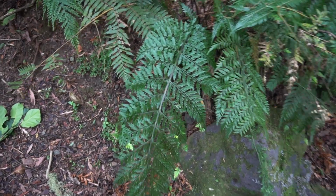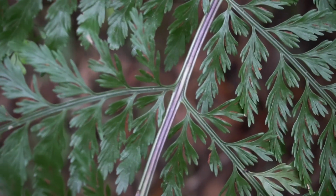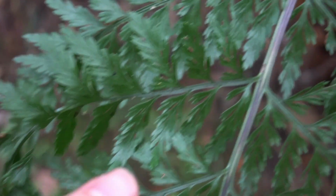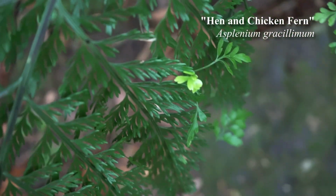Alright, well once again we've got another Asplenium here, and how we tell that it's Asplenium, you guessed it, is these long linear sori. So you can see one there, it's covered in these, but it's kind of hard to show them. You can probably see it a bit easier on the underside actually. There you go. So linear sori, and it's gracillimum, not bulbiferum.